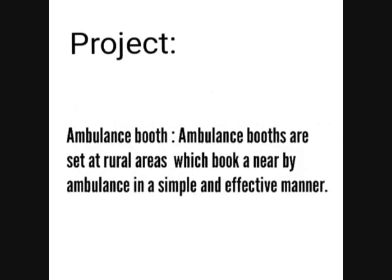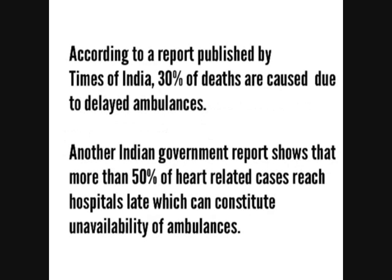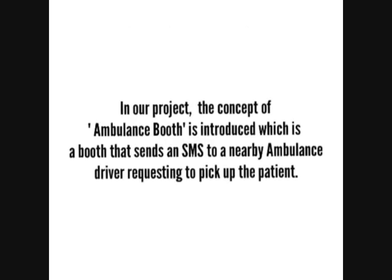Our project is based on the concept of ambulance booths, which book an ambulance in an efficient way. Most road users find it difficult to contact an ambulance due to various reasons. According to a report published by Times of India, 30% of deaths are caused due to delayed ambulances. Another Indian government report shows that more than 50% of heart-related cases reach hospitals late, which can be attributed to unavailability of ambulances. Hence, patients tend to reach the hospital by their own transport in numerous ways.